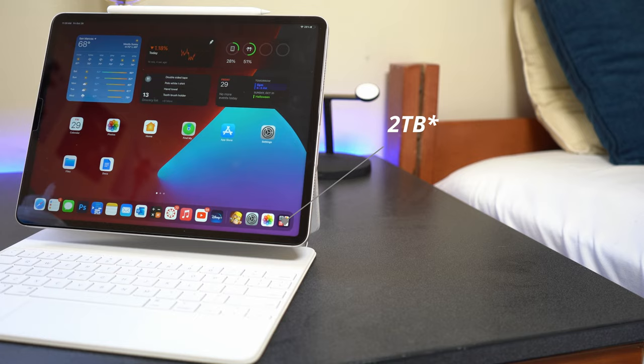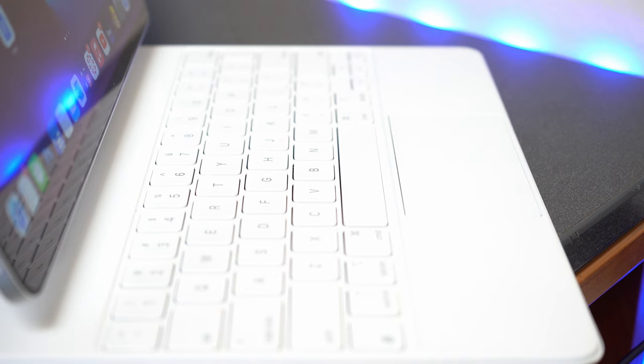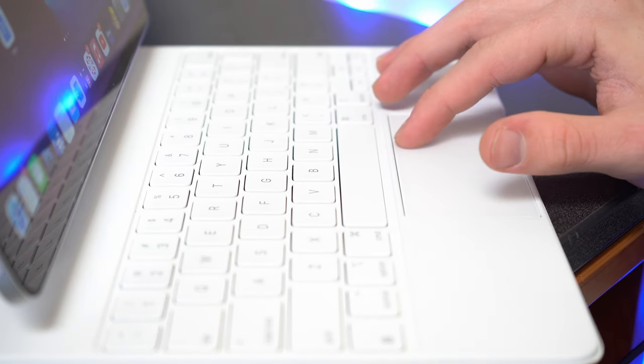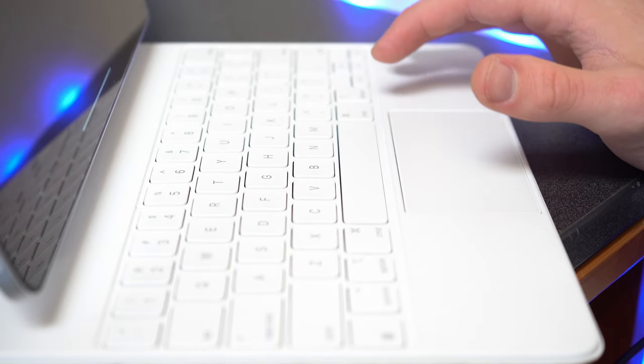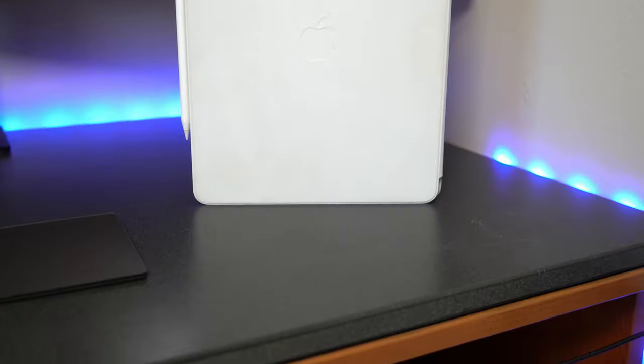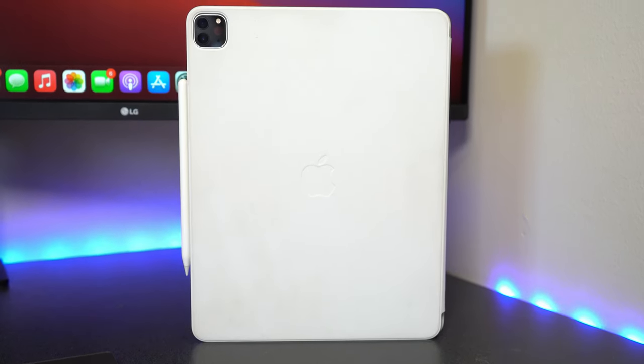The one I have has 2 terabytes of storage. It's in the silver color, and it also has the white portfolio keyboard case that gets really dirty really easily, which is very unfortunate for when I make these videos, as a lot of these stains are permanent and I could not get them off no matter how hard I tried. So I apologize for any dirt that you guys might see on the white case.